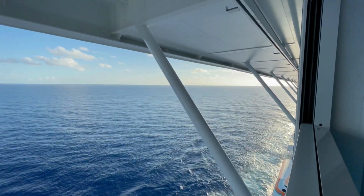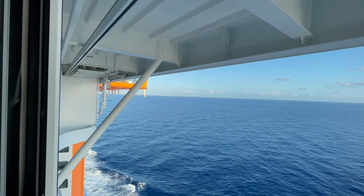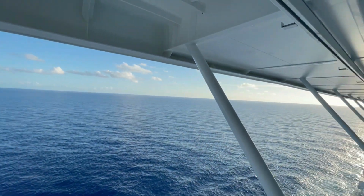See, I feel the wind great here, babe. Magic carpet right there. See quite a few ships out there. Feels really good too.